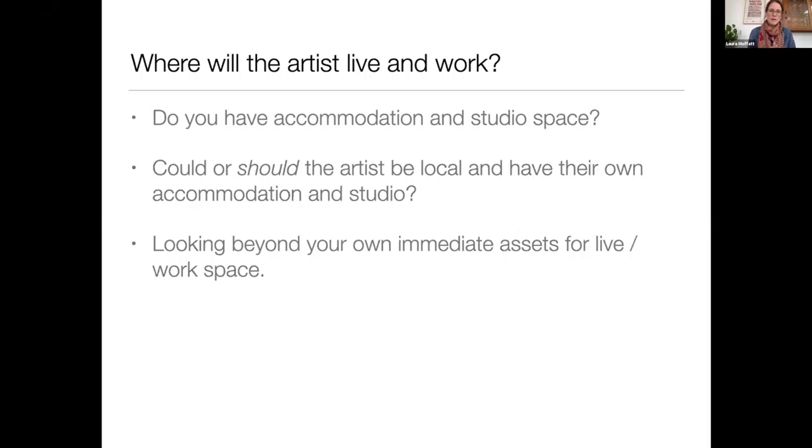Often the nub of a residency is where the artist will be during that time. These are perhaps a bit obvious, but you need to offer accommodation and studio space if the artist isn't local. Or should the artist be local? It doesn't always work out so well because there may not be the right artist living locally. But if you can appoint a local artist, that's generally a good way forward, because they will already understand the area they're working in.